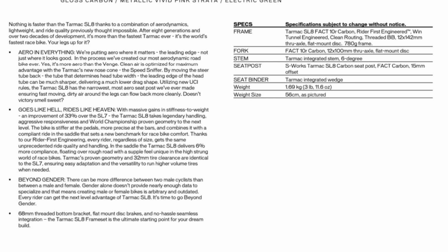So 6%, pretty minimal. I will say this, though. 6% more compliance. So what way is that compliance? Is that vertical compliance? Is it side to side? Deflection? What's the deal there? I'd be curious to know. Tarmac's proven geometry and 32 mil tire clearance, which is the same as the SL7, are identical to the SL7. Oh, there we go. Ensuring easy adaptation and the versatility to run higher volume tires when needed. 32 is plenty for a race bike.